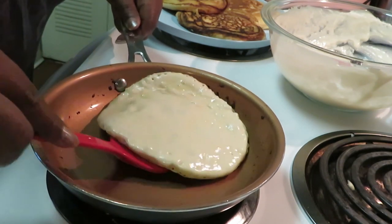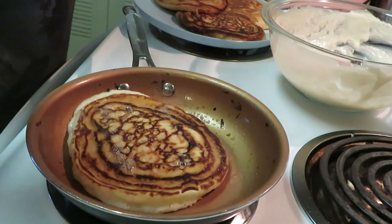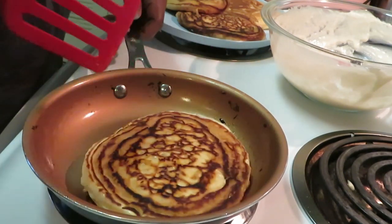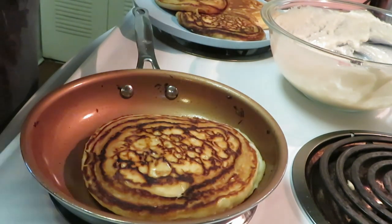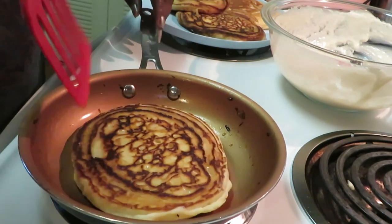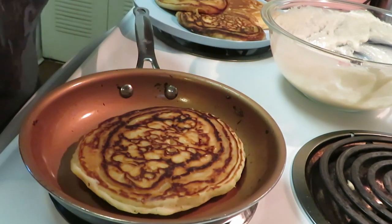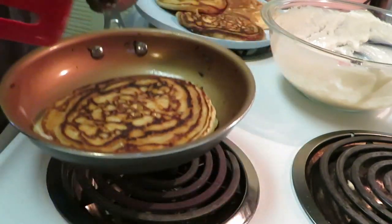Get your spatula right underneath it. Bam, flip it. Boom, bam, look at that. Spray across the top of that. Perfect pancake, perfect. See, this is why you use the little small pan, so you can get the perfect size pancakes every time. You ain't gotta worry about putting your pancake mix in a big pan and they just fall all over the pan and make all kinds of crazy shapes. Just use your cute little frying pan. It makes the perfect pancakes for you every time.